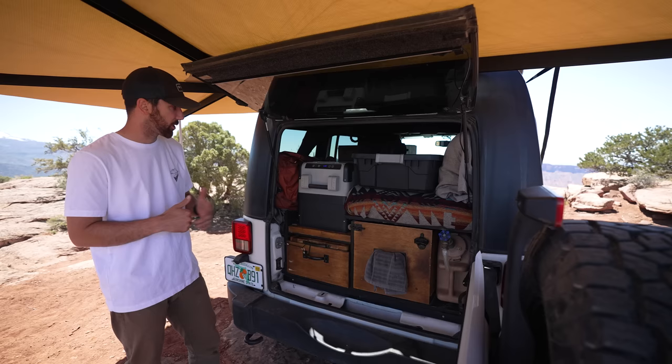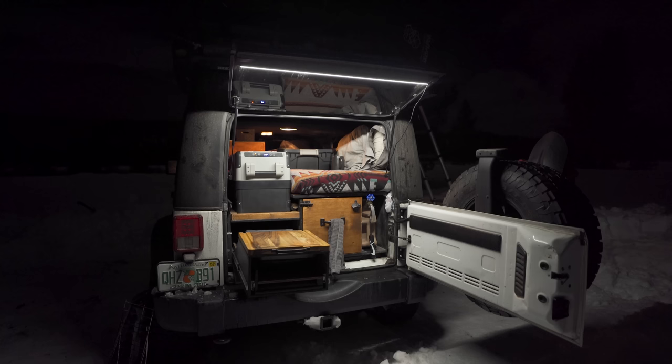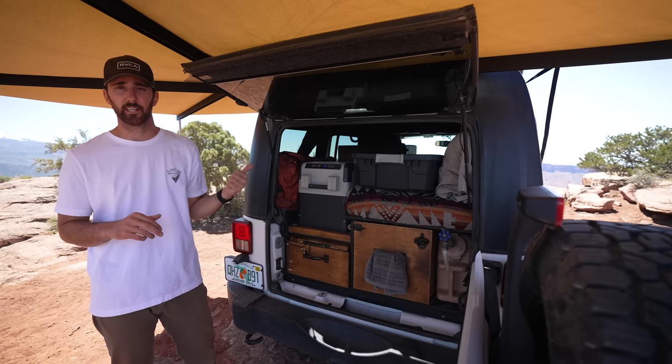Up top here, I've got a little LED light bar. This thing is great for cooking at night. It used to be hooked up directly to the Jeep, but that one broke. And I got a new one now that hooks up to the Jackery. Can't really decide which one I like better.